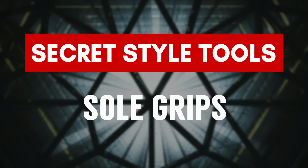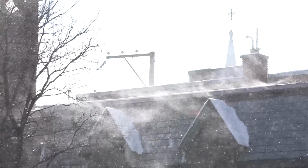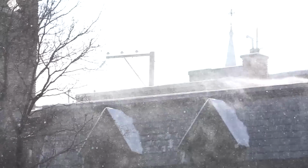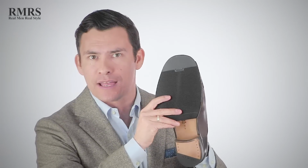Next up, let's talk about sole grips. I love a leather sole, but I love the traction that I get with a rubber sole. However, I have a lot of leather shoes, and when we get inclement weather here, I am going to slip and fall unless you use something like a sole grip. That basically goes right here on the base of the shoe and gives you more traction. But it may not be enough for some of you guys. So know that you could actually take a rubber sole and attach it to a leather sole using a cement, basically adhesive that's made specifically for that. And that could work and get you through a winter.